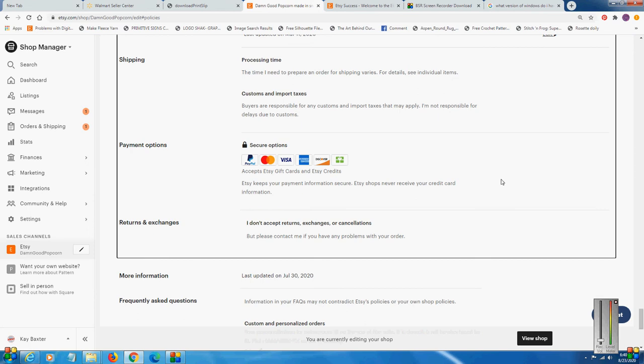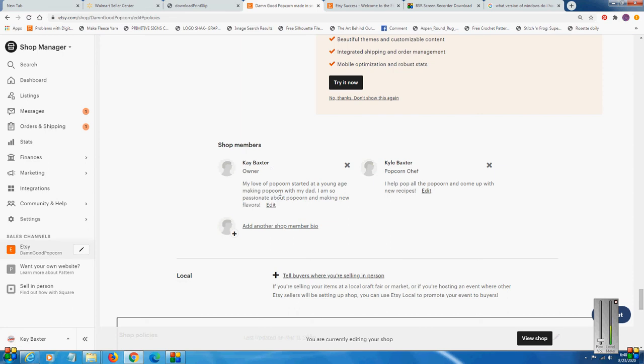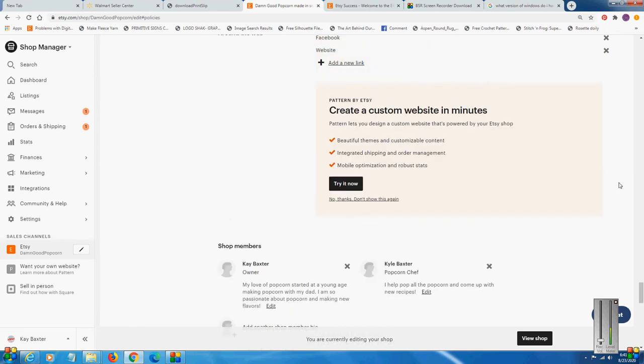On my other shop, I do 30-day returns, but I also do a 20% restocking fee unless it was something that was my fault. If it's my fault, I'm always going to make it good. If you wanted to return something just because you changed your mind, then you're going to have to pay a restocking fee. So think about that too. This is also where I put who I am, my son who works with me. If you're local, you can fill this out.